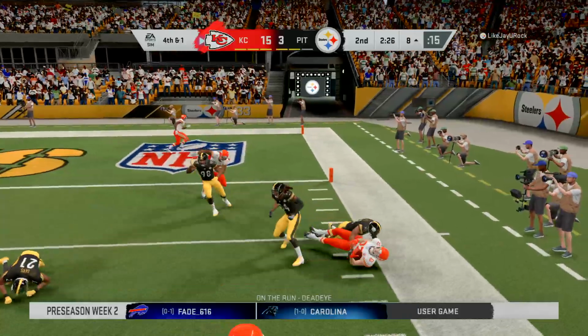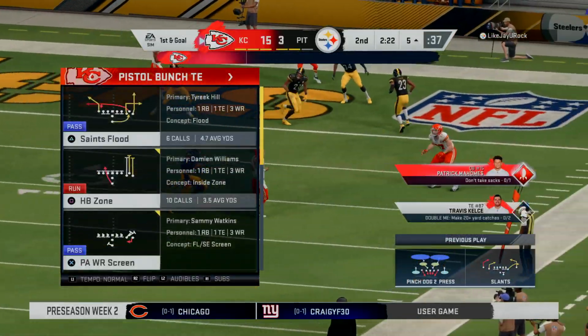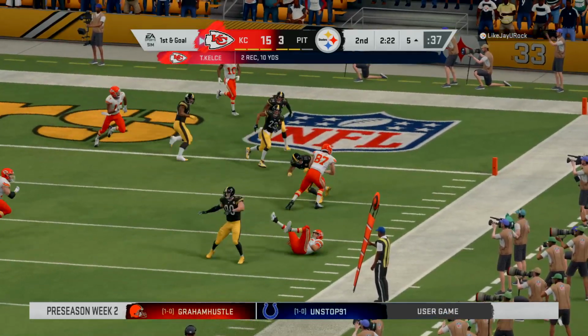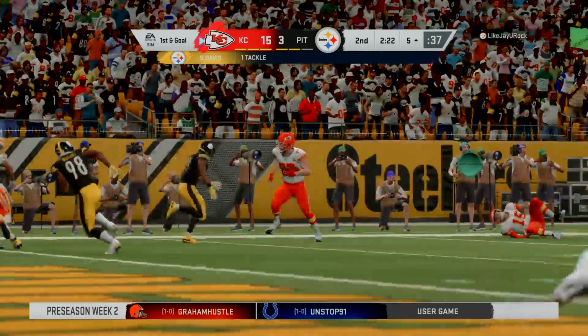And it's complete to Kelsey. And the broken tackle helps lead to a first down gain. Able to convert on 4th to bring up 1st and goal. That's a big 3 yards right there.